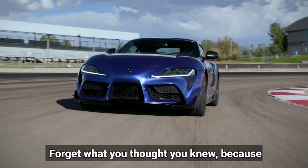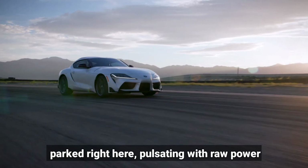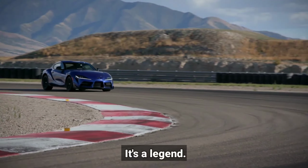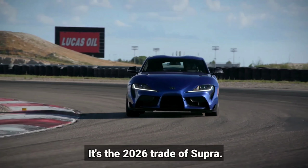Forget what you thought you knew, because parked right here, pulsating with raw power and redefined aggression, is not just a car. It's a statement. It's a legend. It's the 2026 Toyota Supra.